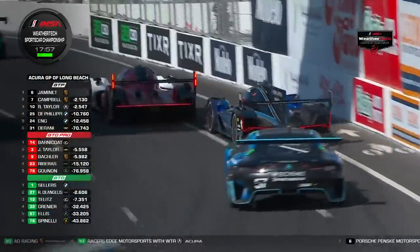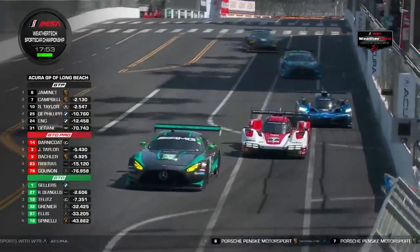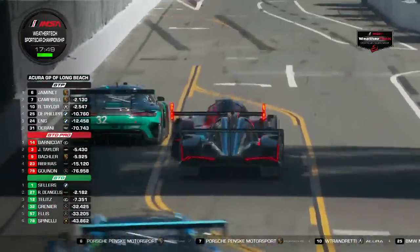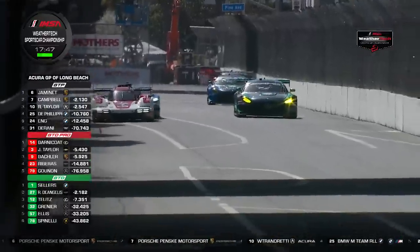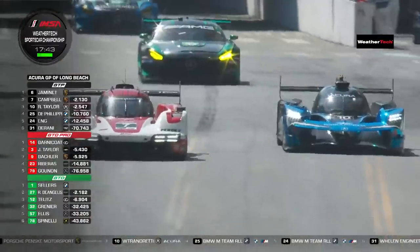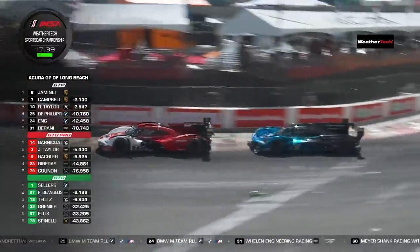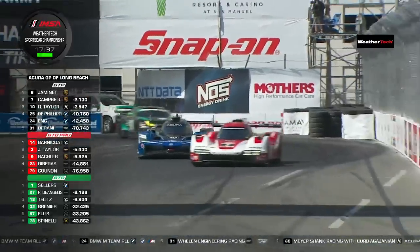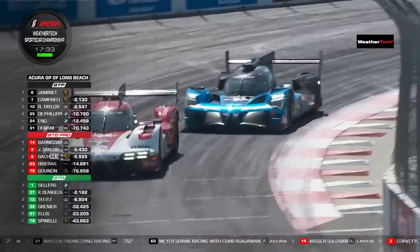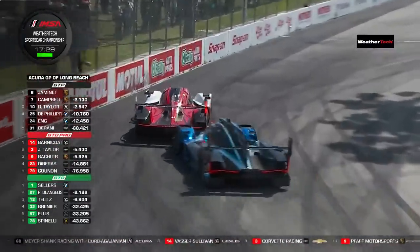Side by side again for second place. And again, Matt Campbell is very confident, Jeremy. He's not massively defending here. He's basically saying, if you can outbreak me, have a go. Oh, there's a touch between the two cars battling for second. The number 10 Acura and the Porsche 963. And it's taken off part of the bodywork on the left rear of Matt Campbell's car. I was about to say, he's not feeling the need to defend, saying, if you want to outbreak me, you try it.